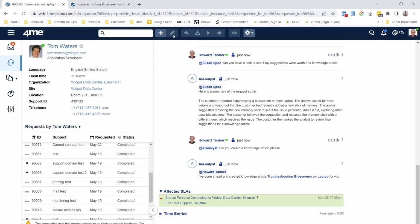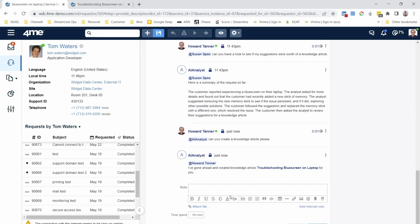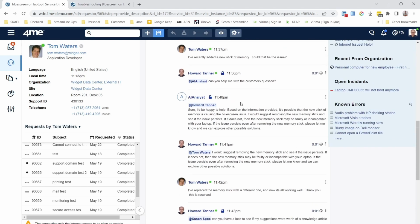Now, what I'm going to do is I'm actually going to ask the customer on the ticket here and say, hey, Tom, just want to check in and see if everything is still okay now that you've replaced the memory. Right. Probably not the normal sequence of events, but just for the purposes of showing our use case.